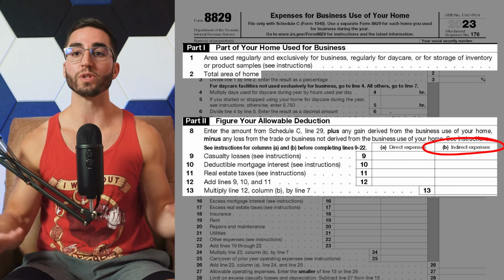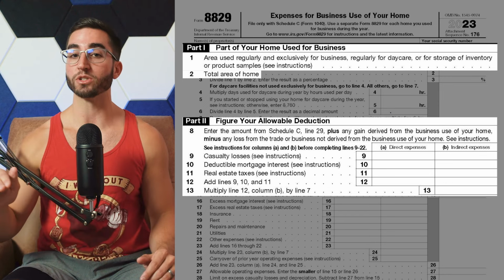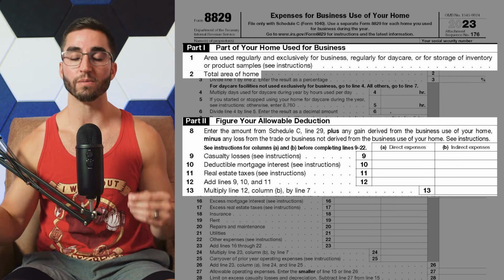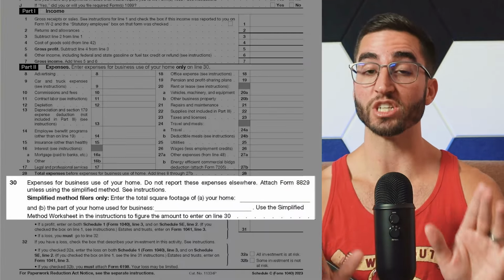It's going to be the total for the year for your home, put in there. And then this form will then take the percentage that you calculated at the top and multiply that by the total expenses that you have. And that's going to give you your total for the year. And then that's going to go up onto Schedule C on your personal tax return. Do understand, this goes onto Schedule C on your personal tax return and is in coordination with Schedule C for self-employed income. This cannot be used if you have an S corporation business.